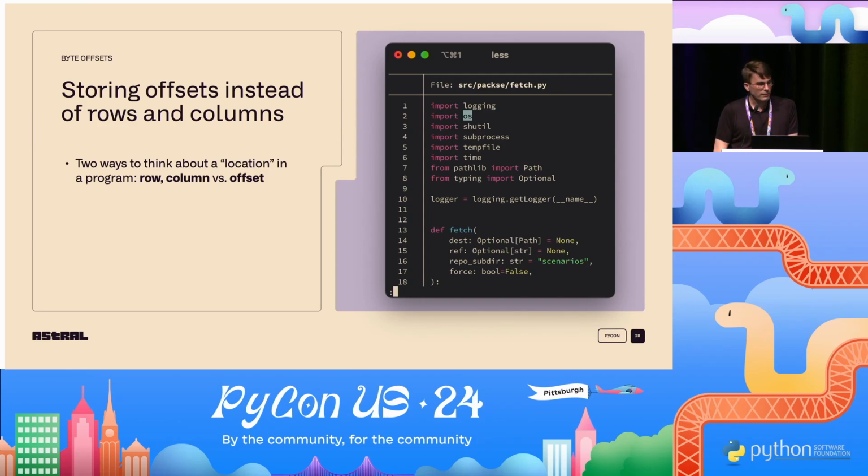The second is that often we just need to slice into parts of the program to look at the raw source code and maybe extract it. We do this constantly. For example, in that fetch function at the bottom, maybe we need to know whether there's a trailing comma at the end of the last argument. That's not something that's going to be covered by the abstract syntax tree, which just represents the semantic arguments. But for the Ruff formatter, we need to know that because it affects how the code gets formatted.